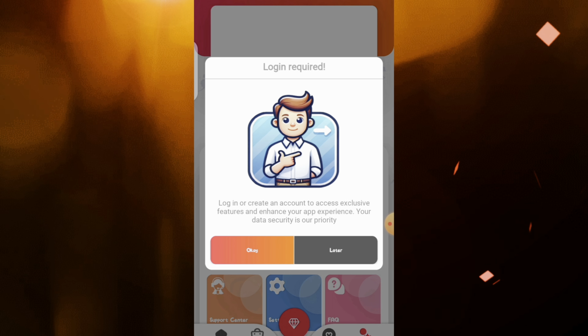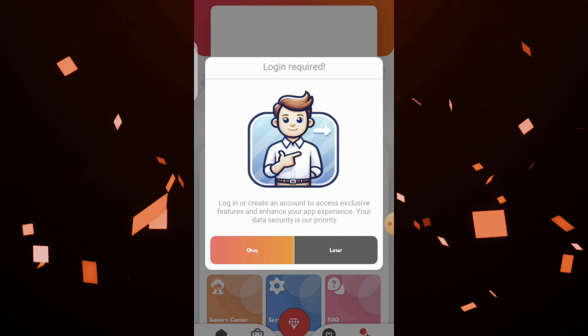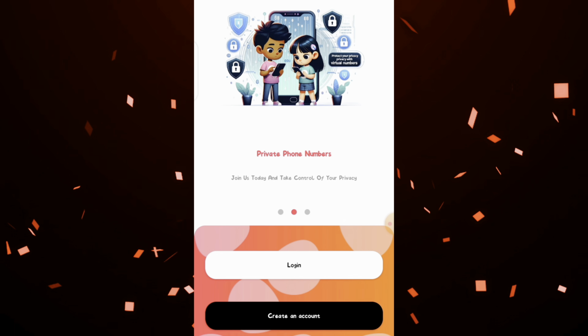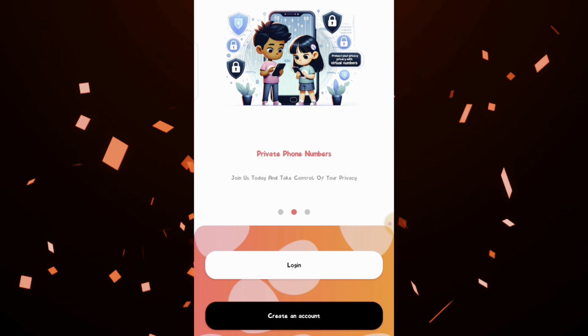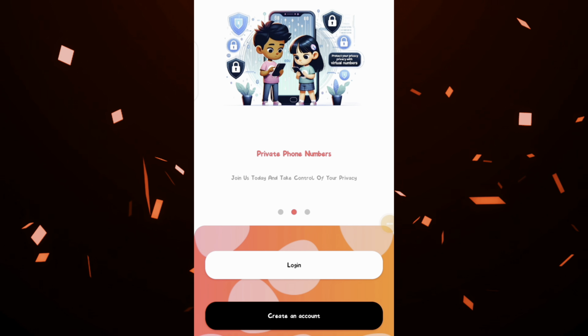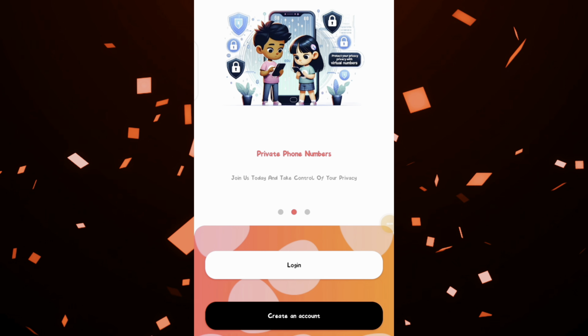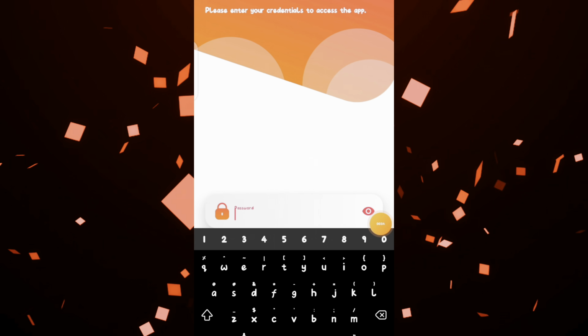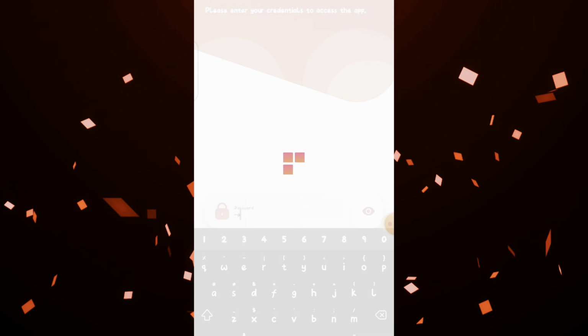As you can see right now, it's asking me, login is required. I'm going to click on OK, and you can easily log in to an account, or you can choose not to log in. You can also have access to the public number right away. If you don't have an account with them, what you have to do is click on create an account. These are for those who don't have an account with them. Put in the Gmail address you want to create, click on sign in, and it's going to load up for you, and you're going to sign in to a new fresh account. The next thing you want to do is put in your password right here.